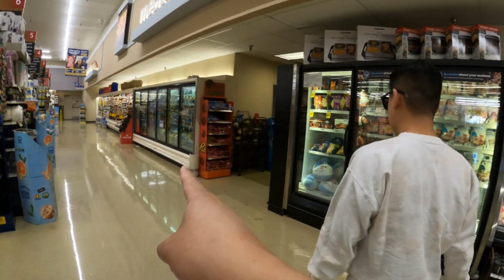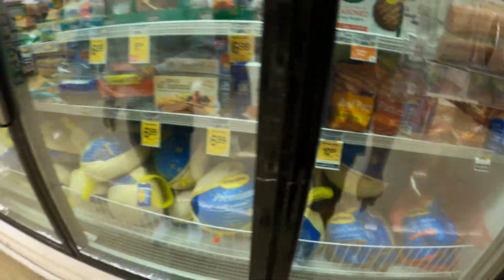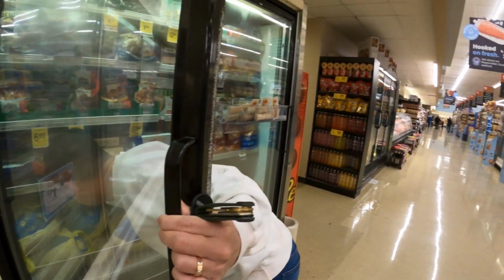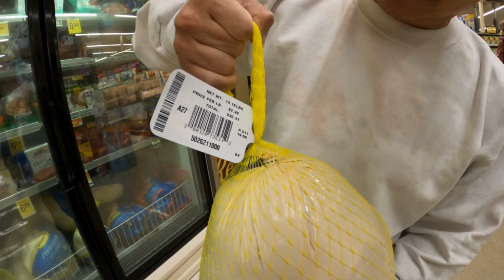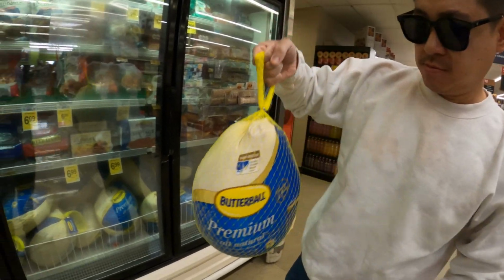I see some turkeys here. I see more Butterball over here. Fully cooked ones. Interesting. Let's try to get one that's under 15 pounds. Is there a way of knowing? Does it tell you the weight? This one is 14.18. What do we need? Under 15. Oh, okay. Is there a smaller one though?